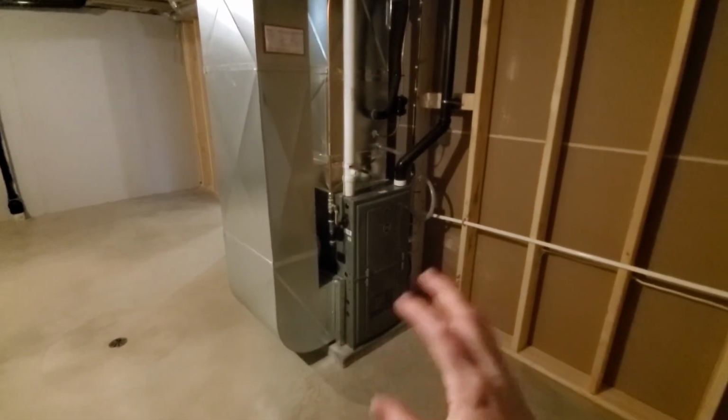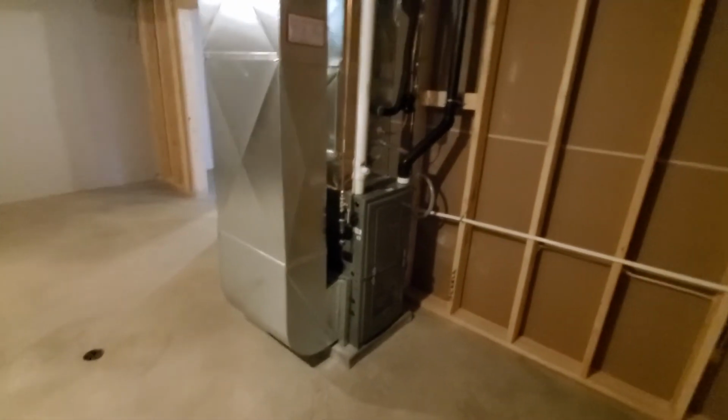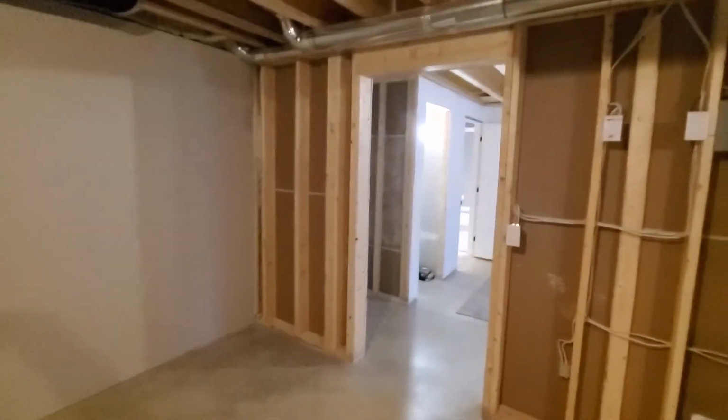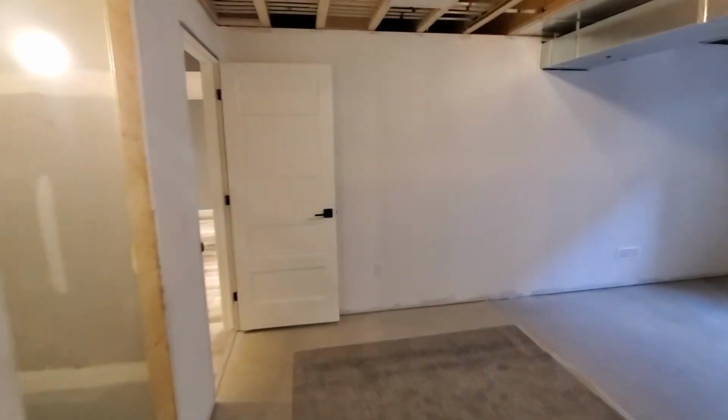96% efficient furnace here, 2-stage furnace. So very efficient, very tight home. All the walls in this basement are all spray foam insulation. This house tested really, really well on our air test, so we're super happy about that.